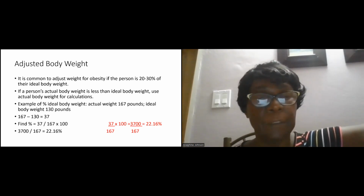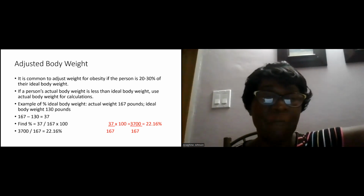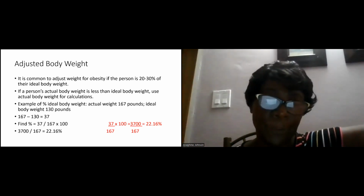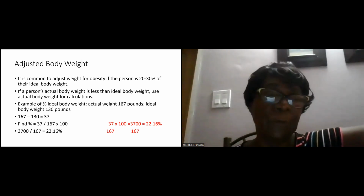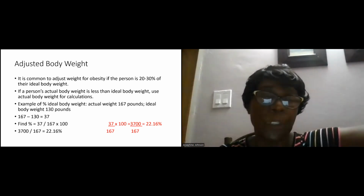Let me say it again. 167 minus 130 equals 37. Okay, so you have to find what percent you are over your ideal body weight. That's over your actual weight. So that's what I did. Your actual weight minus your ideal body weight gives you a number. And then to find the percentage, you have 37 over 167 times 100.